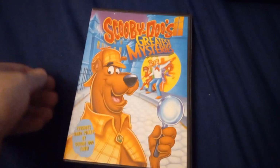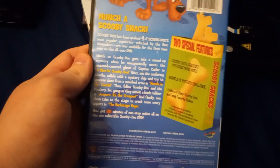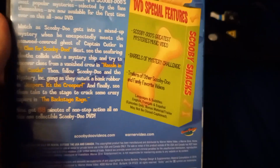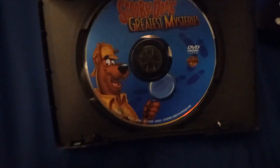Next up is Scooby-Doo's Gates Mysteries. Here's the front, spine, here's the back. Episodes are A Clue for Scooby-Doo, House on the Castle, Jeepers is the Creeper, and the Backstage Rage. Special features are Scooby-Doo's Gates Mysteries music video, Bears a Mystery Challenge. Here's the DVD. Now on to the DVD menu.